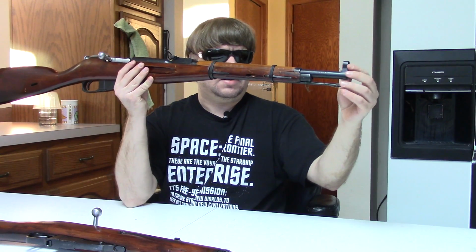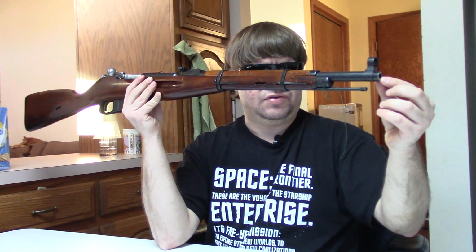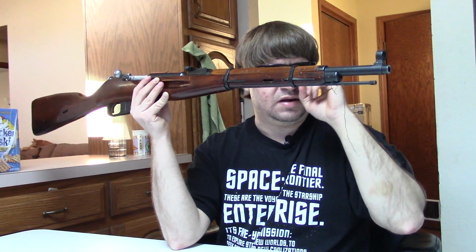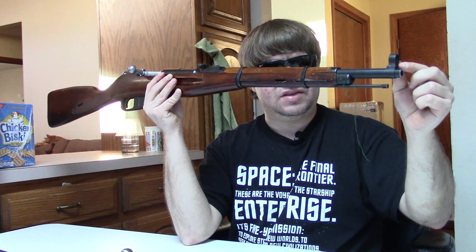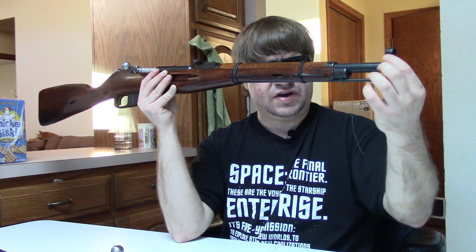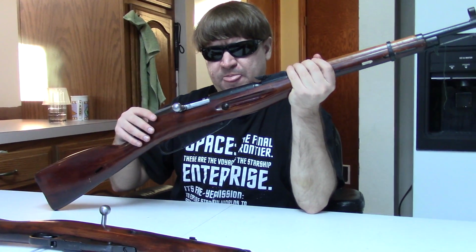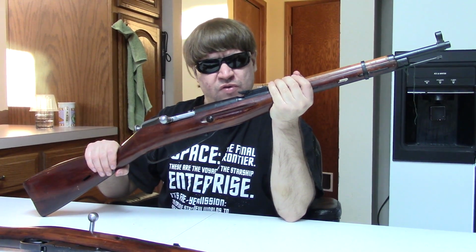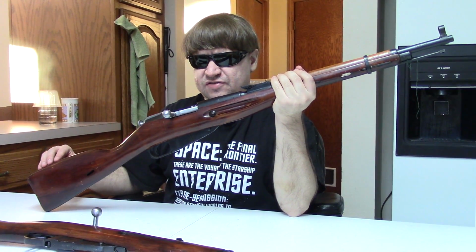The M38 cannot take a bayonet, not even one from a 91/30, because there's not enough muzzle sticking out. It's very short here. So it was not designed for a bayonet. When they did the M44, they actually slightly extended the barrel. Also, the front sight is different. But yeah, this is pretty much just a small version of a 91/30 rifle.